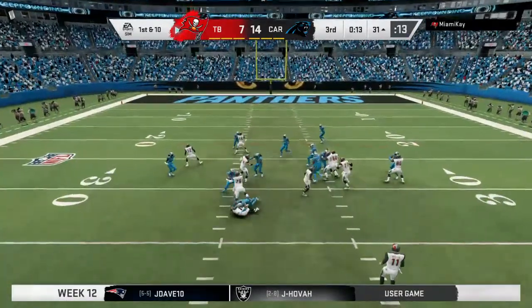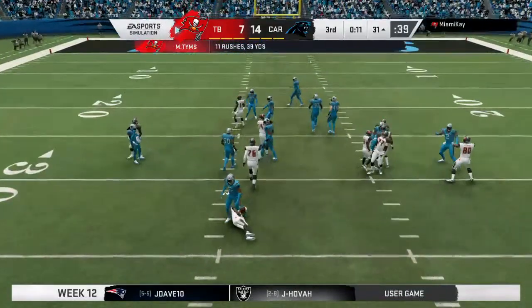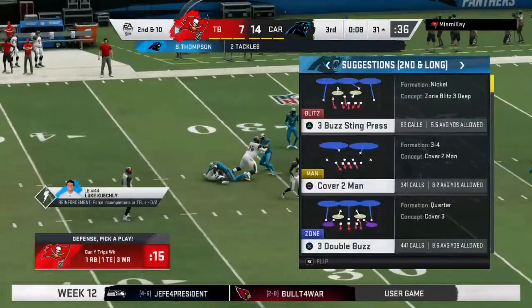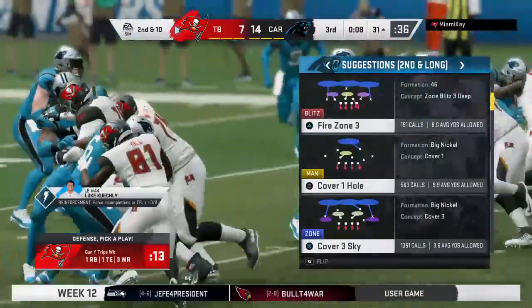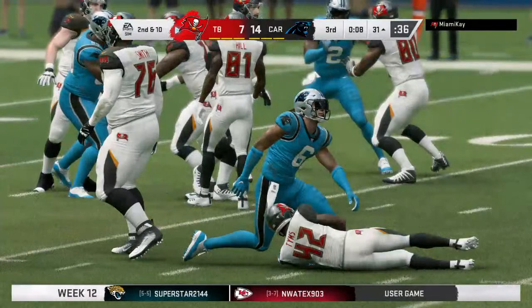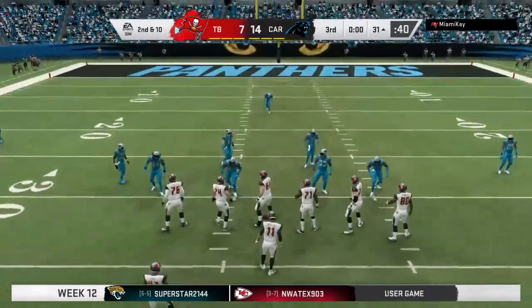They'll run it now out of the gun. And running room scarce here. He's going to be stopped in his tracks at the line of scrimmage. That's it, baby. That's it. No gain on the play. Big hit. Second and 10 at the 31-yard line.